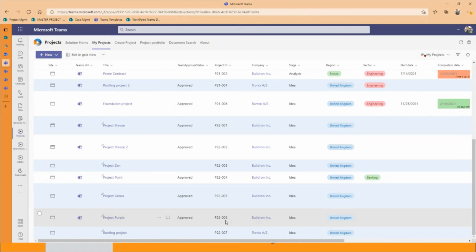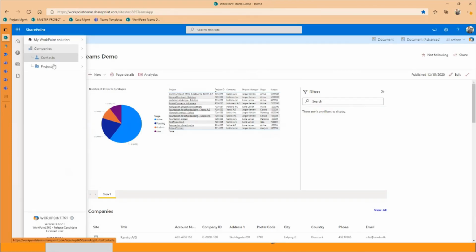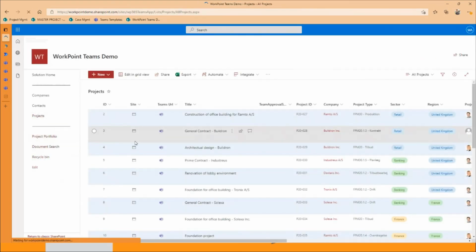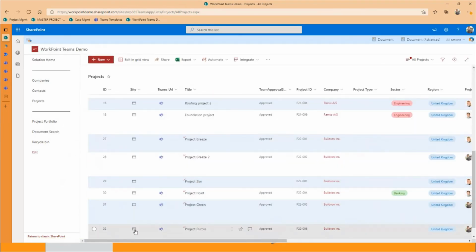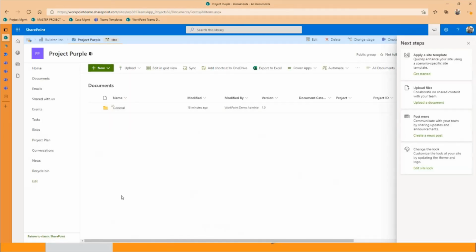So do you have both the connected SharePoint team sites and another SharePoint site for the WorkPoint project data? It's the WorkPoint team site. It's not a separate site, so it's all within. So your documents are stored in the default document library. If I came into this Project Purple, I'll open it up in here just to show you within SharePoint. If I go to Project Purple, this is your default, and you'll get a general channel, and then you can have additional channels or folders or document libraries as you require. So hopefully that answers that question.